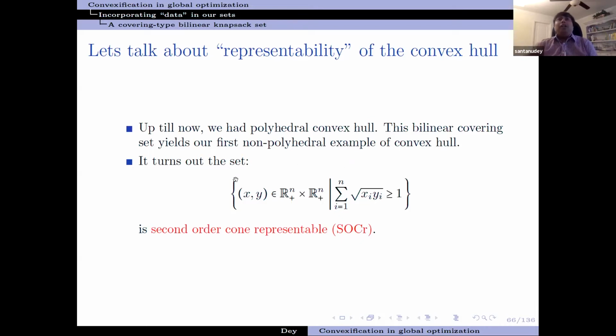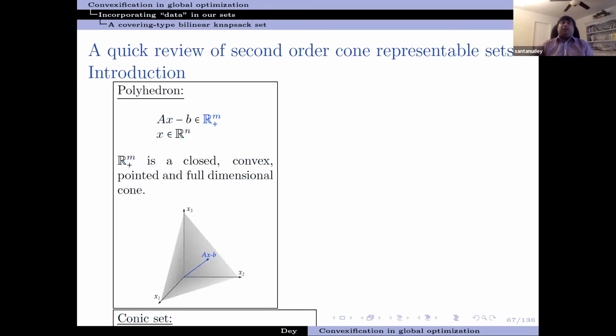But what I want to talk a little bit about is that this set here is not LP representable, obviously, but it is in fact second order cone representable. And I'm just going to quickly go over this. I don't want to spend too much time, but I'm going over it to make sure that everyone knows what this is, in case someone has not seen it before. But I assume most of you have. So what is this business of second order?